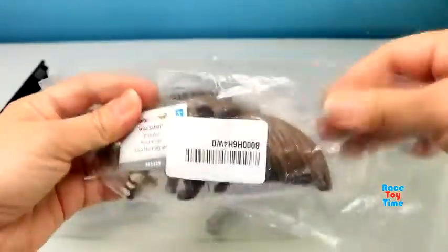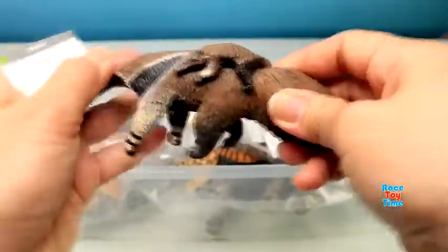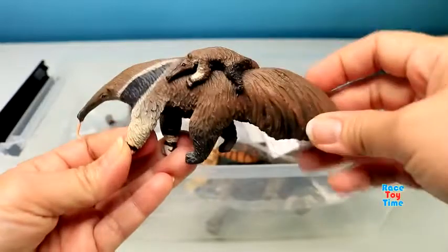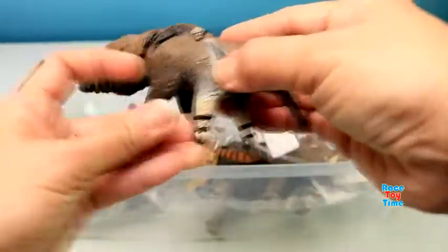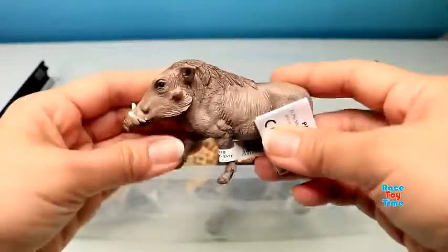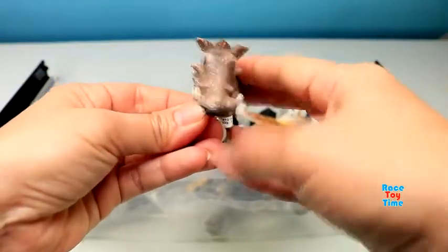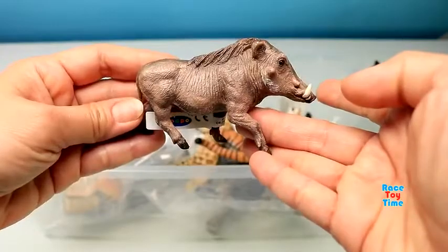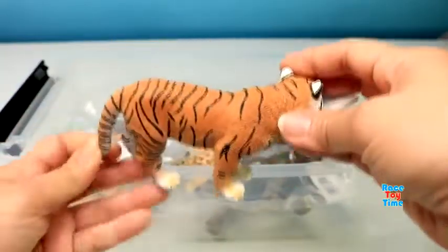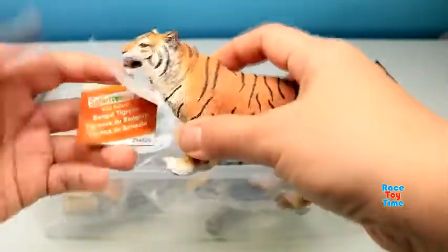Next, let's open this up. It's an anteater carrying her baby. And then next, we have a warthog. And here we have a Bengal tigress.